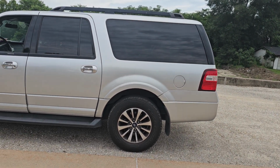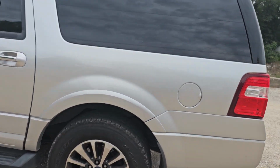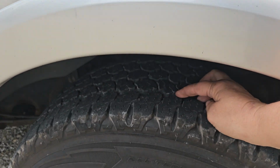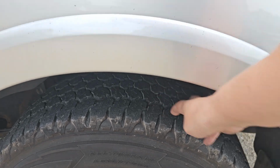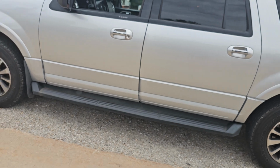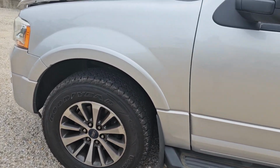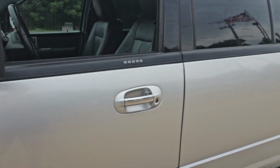But the body on it looks pretty decent. You don't have the typical Ford rust that you normally get. Normally you get it on the wheel wells and all of that. I don't really see that. These tires are at least half tread, if not better. I think they're all matching. I think they're all Goodyear Wranglers. These front tires are very similar.